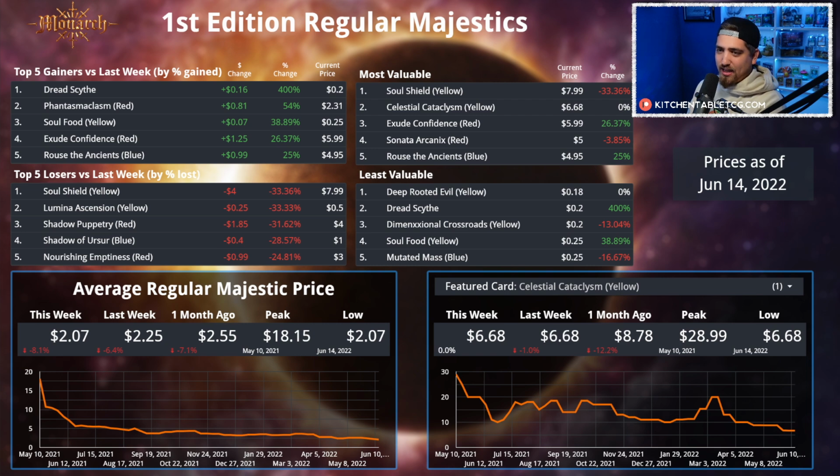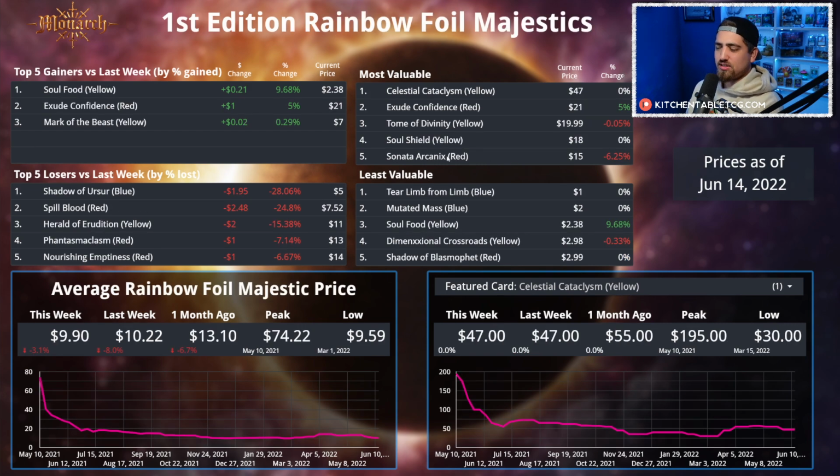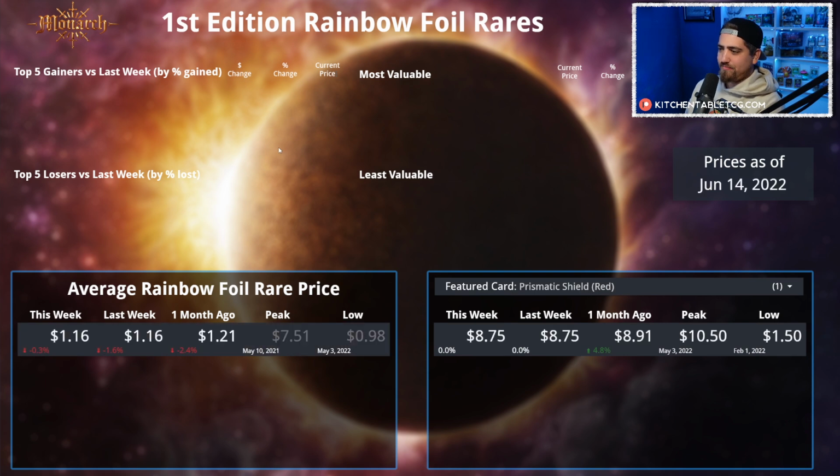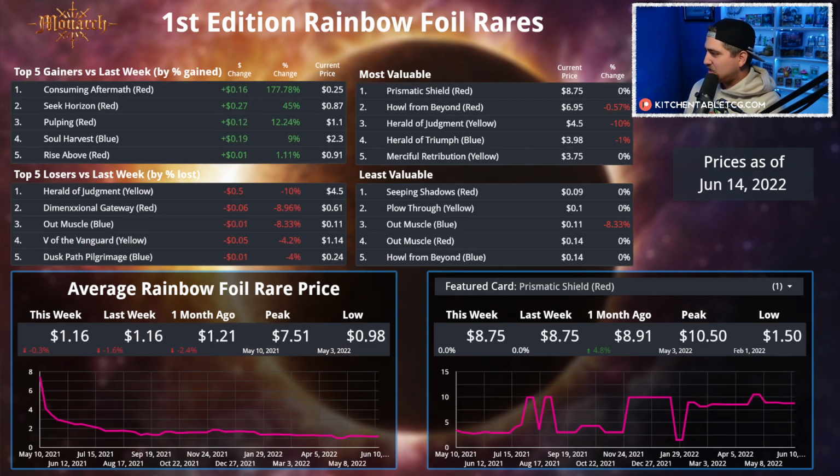I know Chain has seen some changes in price, especially like Shadow Puppetry going down. There's definitely some things to talk about and some things to look at, but not anything really stands out. There's not, like, Celestial Cataclysm just kind of sitting there, right? A lot of these cards seem to be waiting to see what this future meta actually ends up looking like. Everyone's testing right now and nobody's come out with their final takes on the new meta.